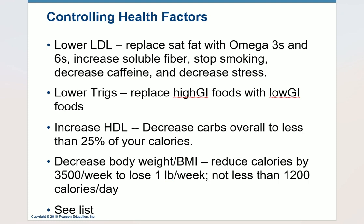To lower triglycerides, replace high glycemic index foods with some lower glycemic index foods, so foods that burn slower. High glycemic index foods burn really, really fast. Low burn slower, which is going to be a little bit better for you. You're not going to burn through them as fast.